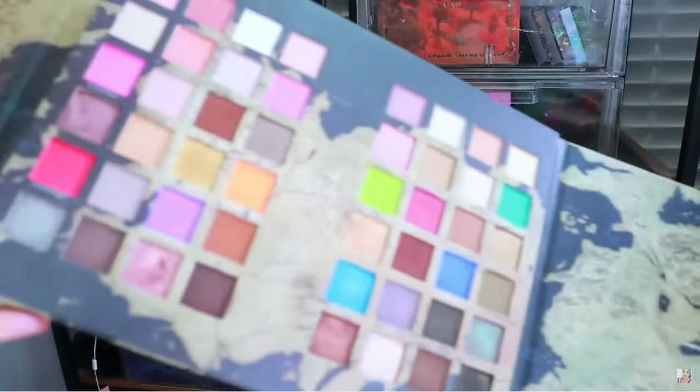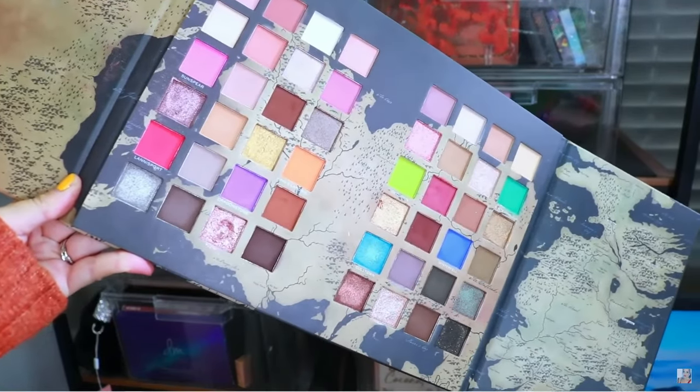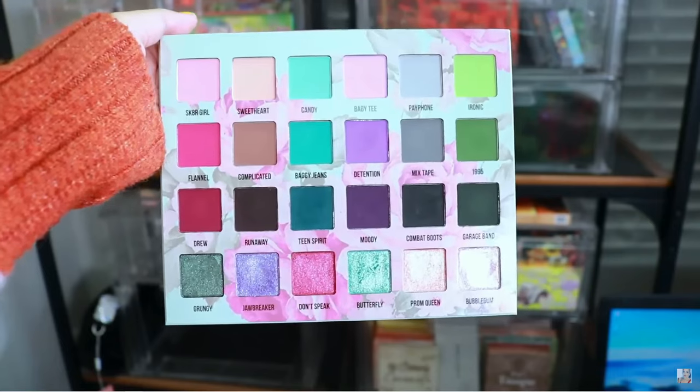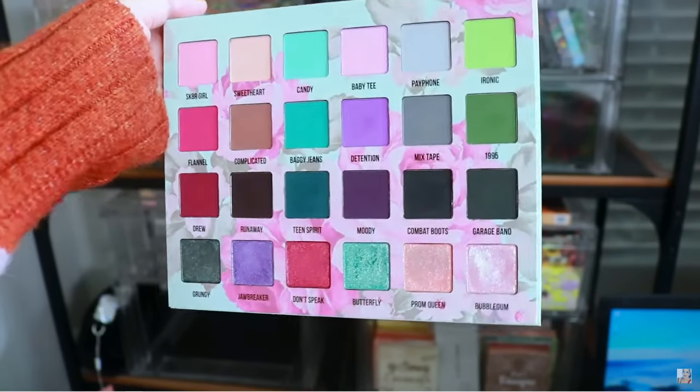We have a Makeup Revolution Game of Thrones palette that Heather sent my way. We're definitely decluttering this. We have the Blend Bunny Cosmetics Sugar and Grunge palette. We are definitely saving any Blend Bunny Cosmetics palette. I'm not getting rid of them. So I'm going to tell you that right now. I love them too much.